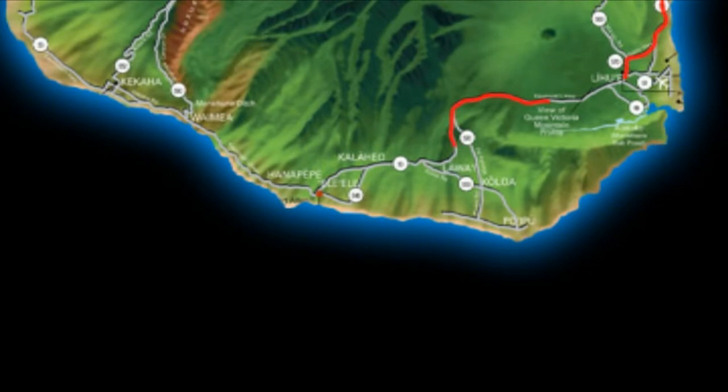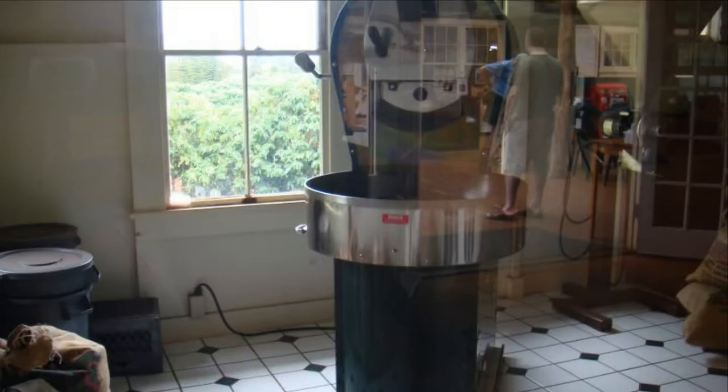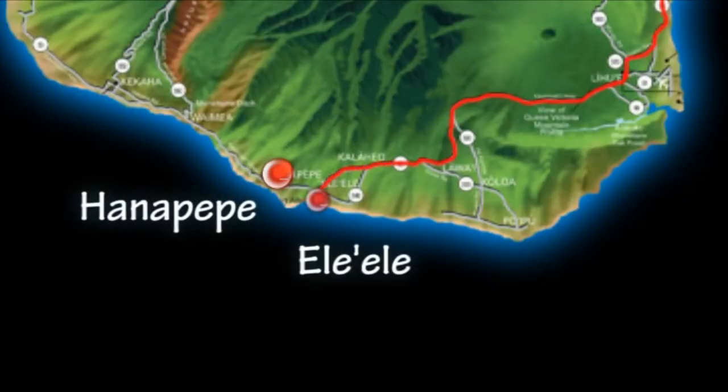Back along the main highway, we come to Kalaheo and Route 540 and the Kauai Coffee Plantation Center. We stopped and enjoyed some free samples of the different coffee varieties while checking out the small museum and coffee fields. The other side of Route 540 ends up connecting us to Hanapepe and Eleele.